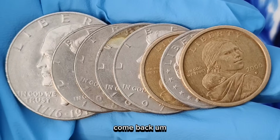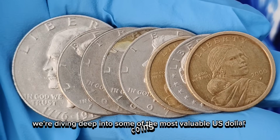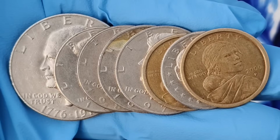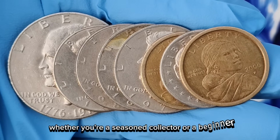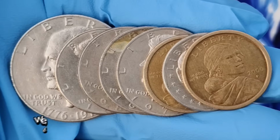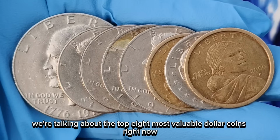Welcome back. Today we're diving deep into some of the most valuable US dollar coins that have been making waves in the market. Whether you're a seasoned collector or a beginner, this list will surely catch your attention. We're talking about the top 8 most valuable dollar coins right now.